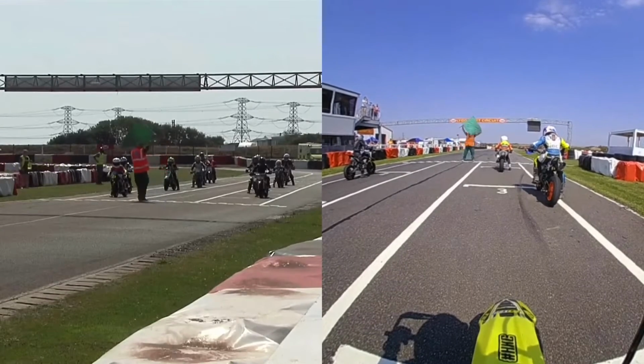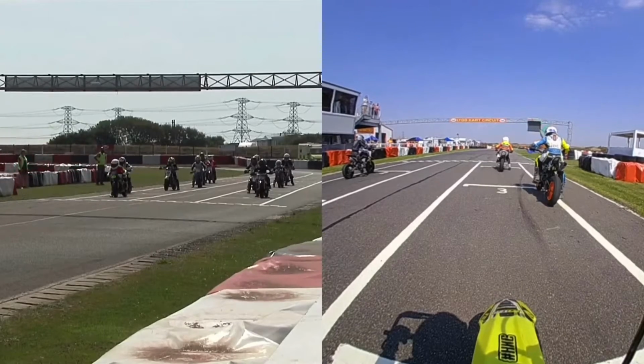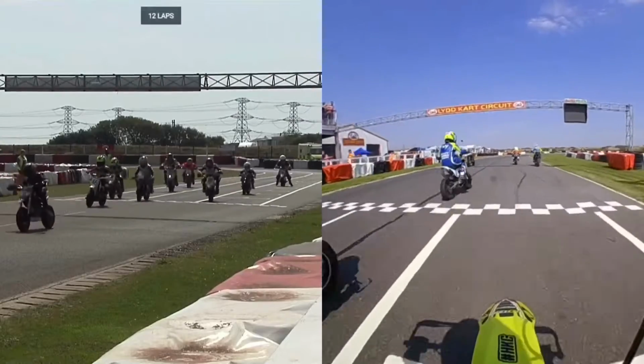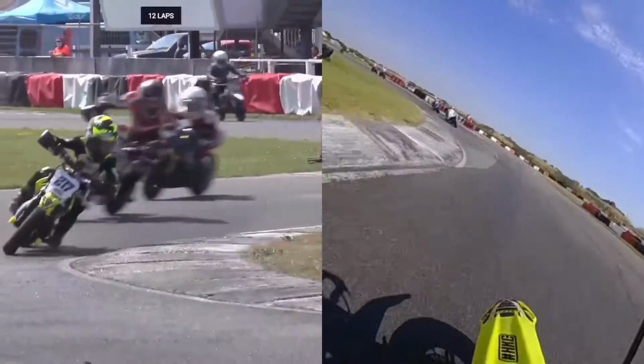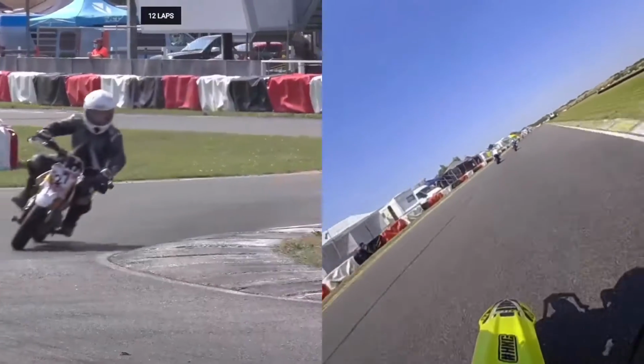I think the riders are ready. The green flag goes up, and round number 2 of the Rich Energy British Mini Bike Series gets underway. Daniel Stevenson gets away well as they go into the first corner, and everyone goes through nice and gently, staying out of trouble, and away they go.